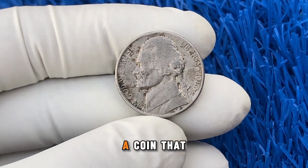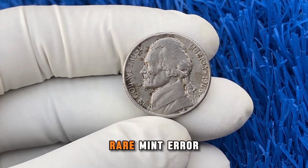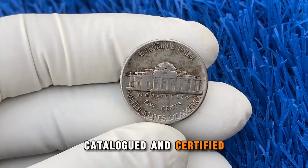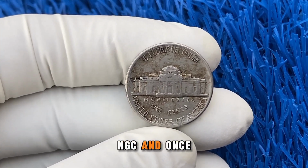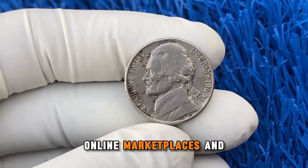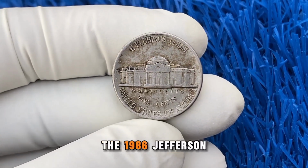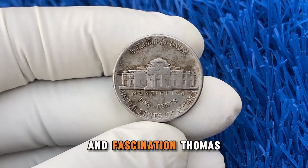Now imagine finding a coin that you thought was just pocket change and learning that it contains a rare mint error, maybe a double die or an off-center strike. These varieties are cataloged and certified by agencies like PCGS and NGC, and once verified, they become hot property in auctions, online marketplaces, and coin shows across America, from coin shops in small towns to major national expos. The 1986 Jefferson nickel continues to be a topic of conversation and fascination.